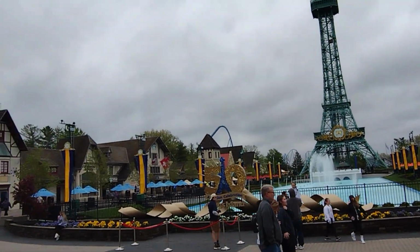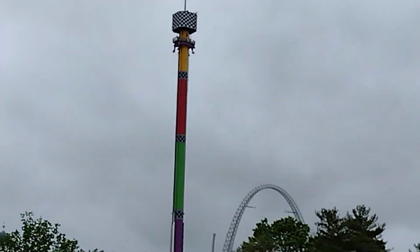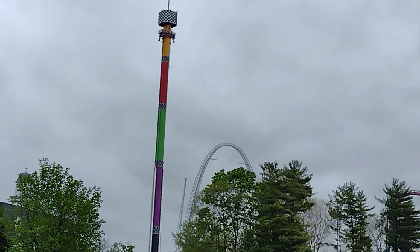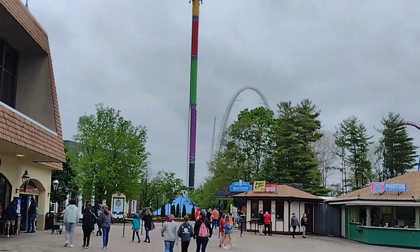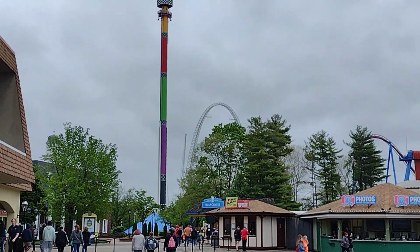Also new over here, Drop Tower got a new paint job. It got repainted. Like I said in a video, I do feel it was a missed opportunity to remove the checkerboards, but it is what it is. And it's still looking much better than it has in the past.